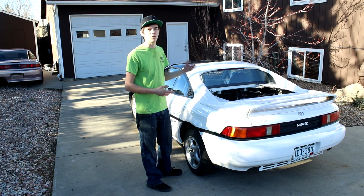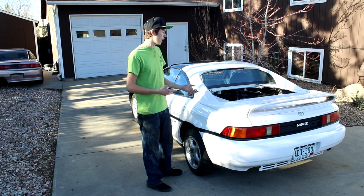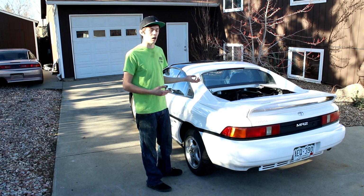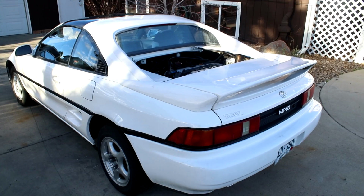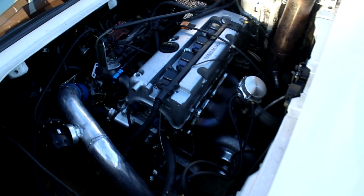And then you'll also need to find a Honda or some sort of ECU to run it. And I paid $500 for the Honda in my car, but you could probably just run like a factory RSX ECU if you don't need to go in there and tune it. So that's pretty much all you'll need to get one of these K-swapped. It's really not too bad.